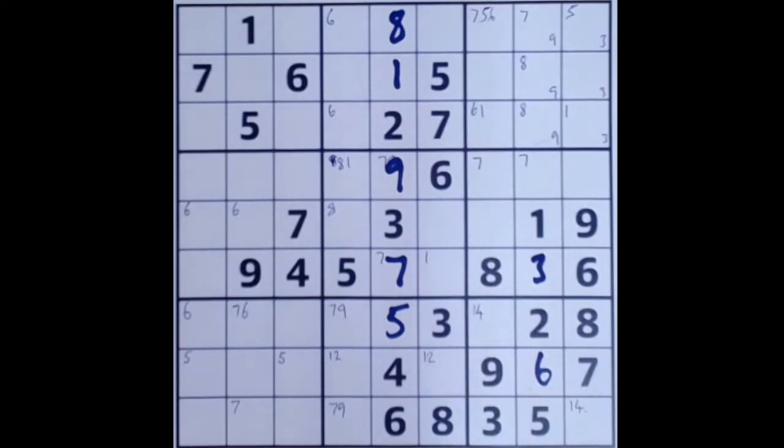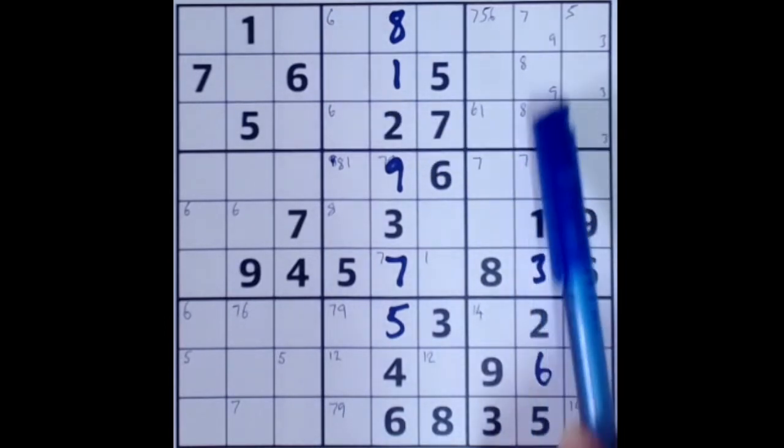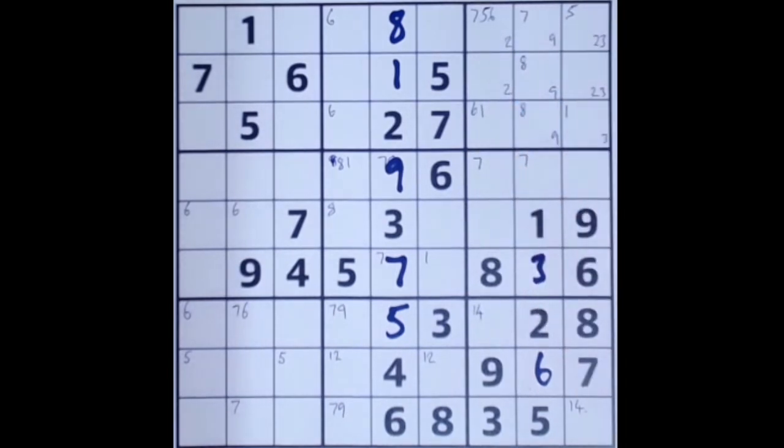Okay, just a couple of numbers to get now. So two blocks across here. Two blocks up here like this, and so two is available in four possible squares like this.